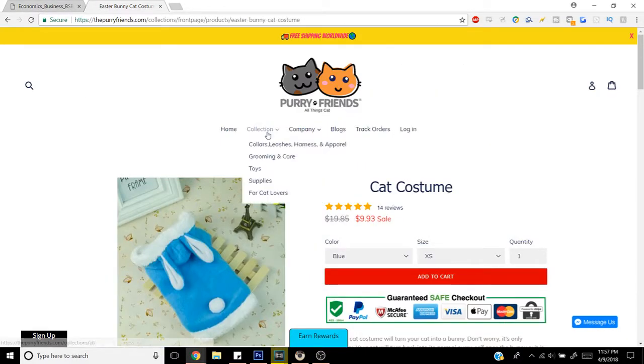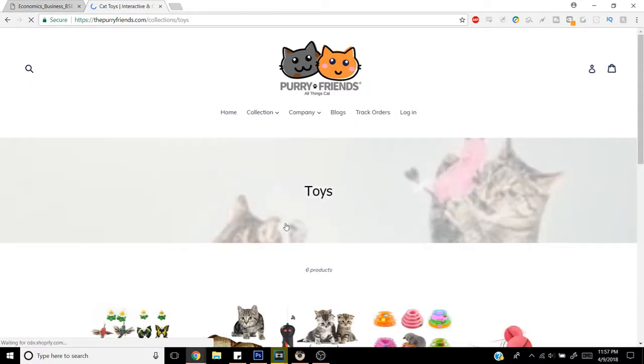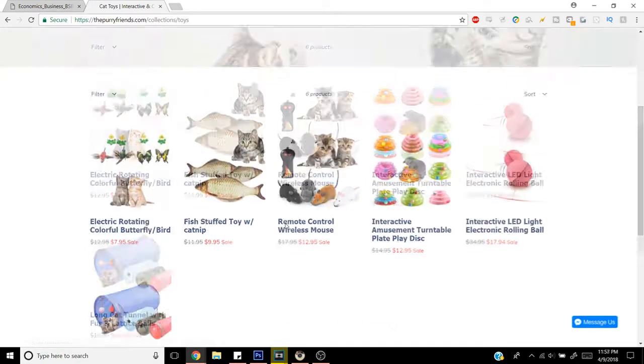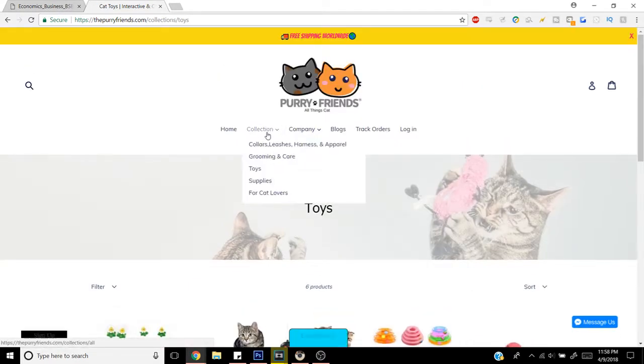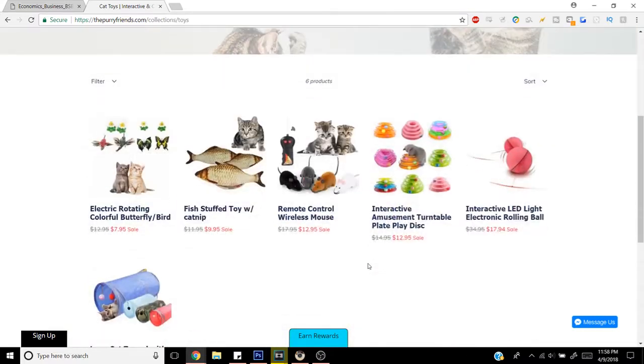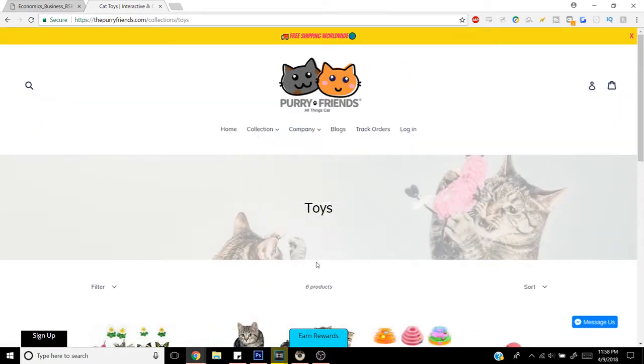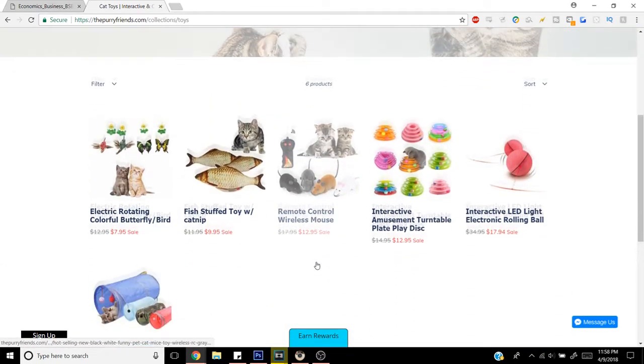Anyway, let's go ahead and go look at one other product. Let's go over to the toys section. So I imagine you're going to sell mostly the toys and kind of the trendy cat items. I can't imagine too many people are going to come on and buy any grooming supplies or anything unless it's kind of trendy, but it's really nice to have on there. It definitely promotes some cross-selling between your products.